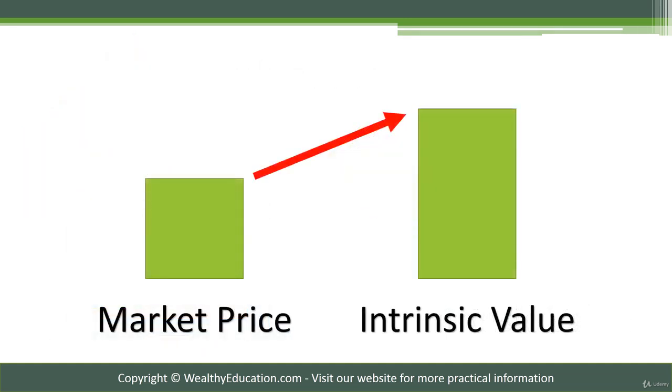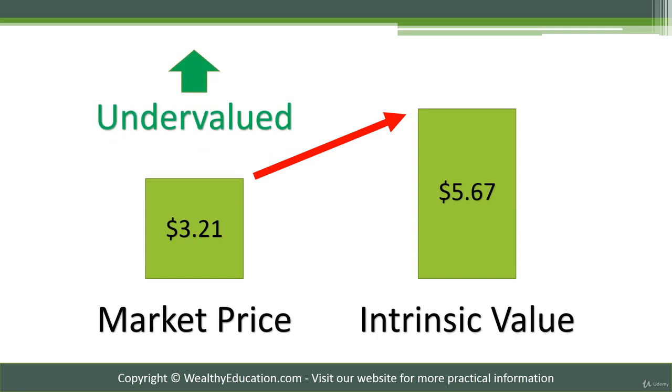When a company's stock is undervalued, it means that it's selling at a price well below the value of its current and predicted cash flows. For example, a stock is selling at $3.21 a share, and you find that it's actually worth $5.67 a share. So this simply means this stock is undervalued, and it's a good buying opportunity because you know that the stock price will likely go up in the near future. So you simply buy low at $3.21 a share, and then sell high at $5.67 a share, for example. In this case, you can make around $2.50 a share in profit.